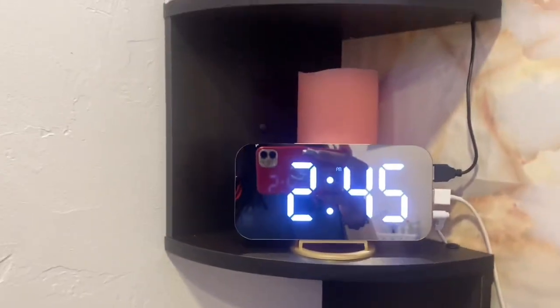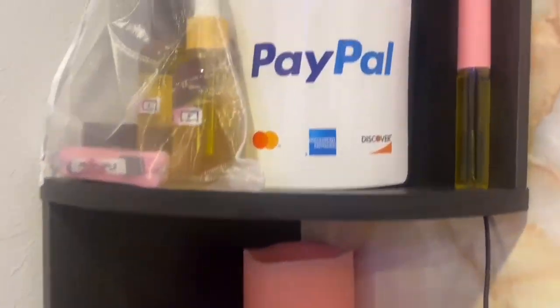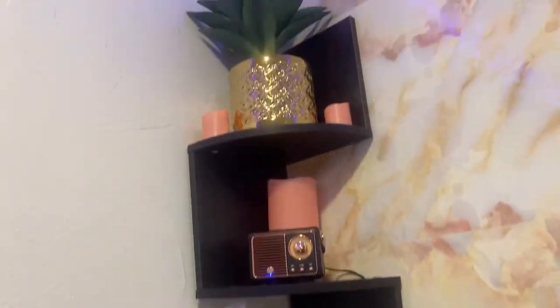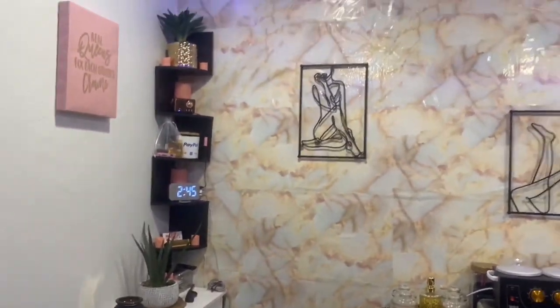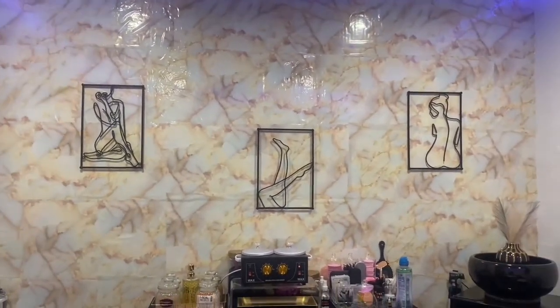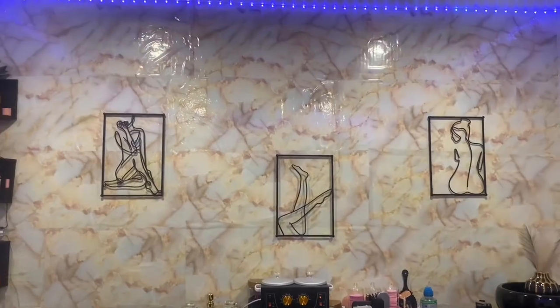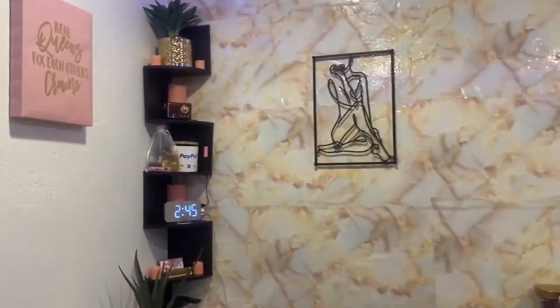The candles are from Amazon. The clock is from Amazon. Up here, I just have my products for display. This little old school radio, Bluetooth radio, is amazing from Amazon. And that gold flower pot is from Big Lots. And the corner shelf itself is from Amazon. These pictures on this wall are from Amazon. I love this wall, you guys. It turned out so beautiful. I'm absolutely in love.